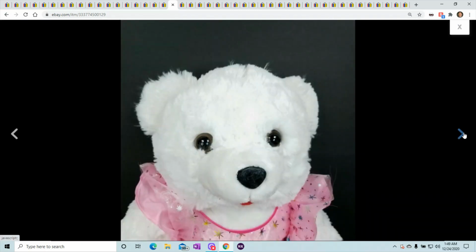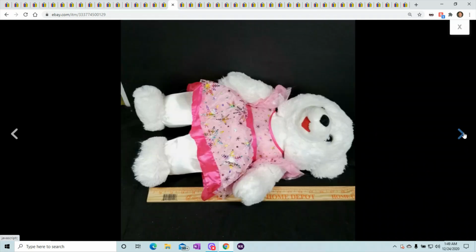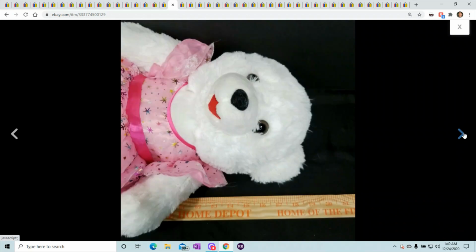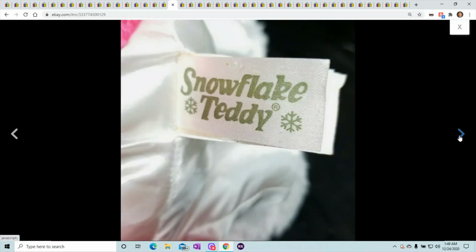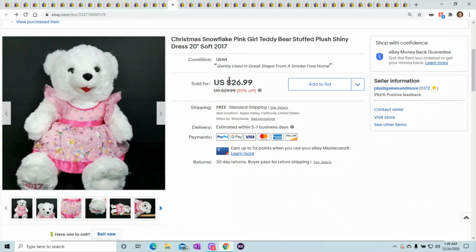Here is another bear with a date on it. So I've been asked a million times, do the ones with the dates sell? Yes, they sell, and they sell for a decent amount of money. This one's only 19 inches long. Has a pink sparkly dress, called a Snowflake Teddy from Dan Dee, and she sold for $26.99.